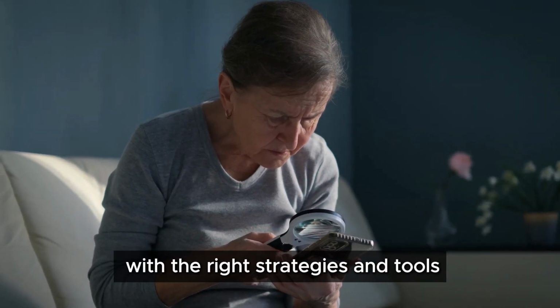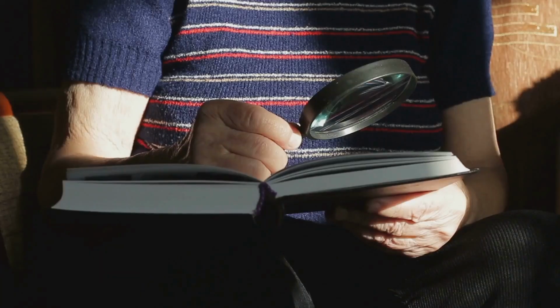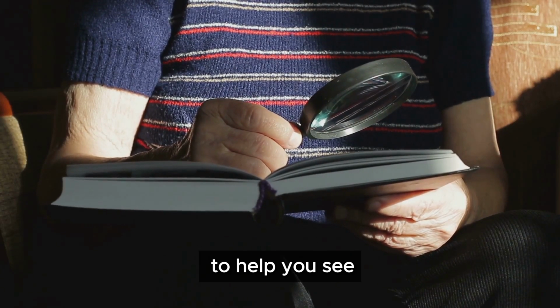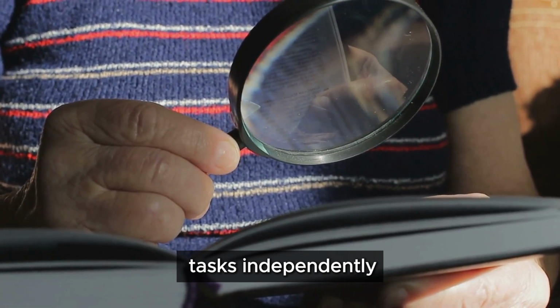With the right strategies and tools, you can continue to enjoy your daily activities. Use low vision aids like magnifying glasses, large print books, and talking watches to help you see and read better. These tools can make a significant difference in your ability to perform tasks independently.